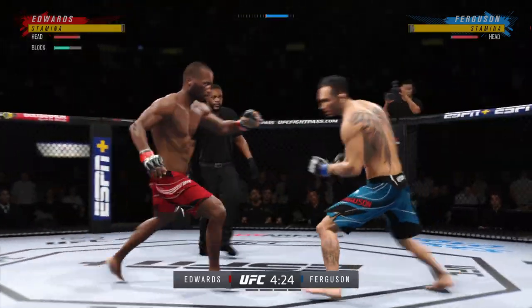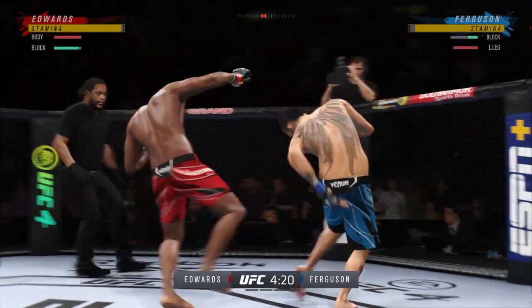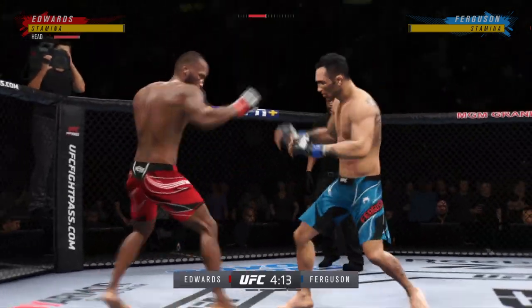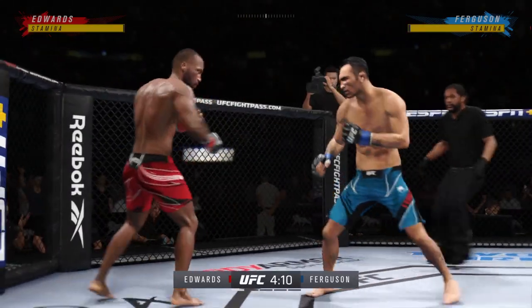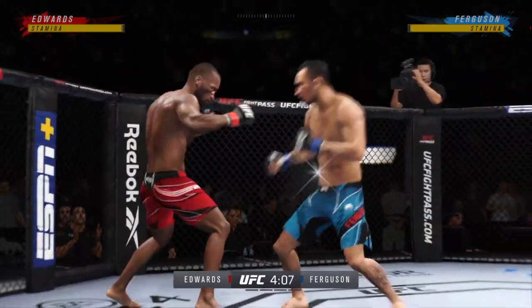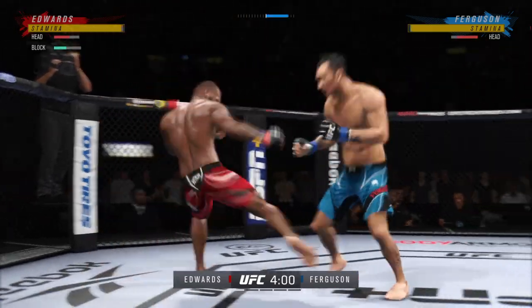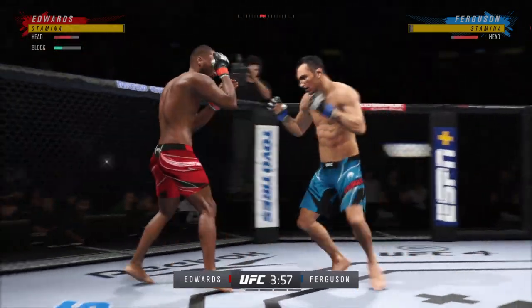Man, he's just got a great feel for the striking realm early in this one. The timing is on point. He's doing a great job of mixing everything up. Well, perhaps a sign of things to come as he lands a kick there. Nice kick landed by this gentleman. Well, he continues to find the openings tonight. Beautiful connection with a punch there.